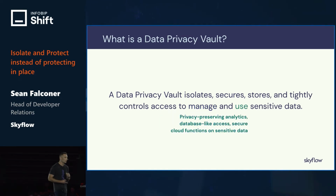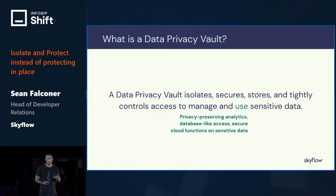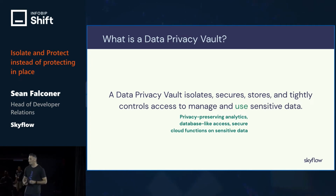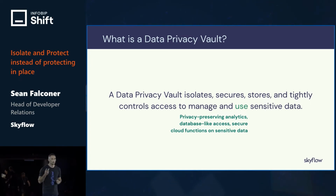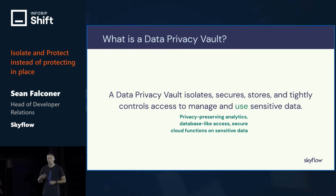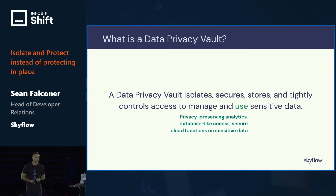And then finally, we store this data so that we can use it. It's one thing to lock it up and throw away the key, but it's not very useful. So we need things like built-in privacy-preserving analytics, database-like access, and essentially secure cloud functions so that we can perform operations on the data and pass that data to third parties to do other types of operations.